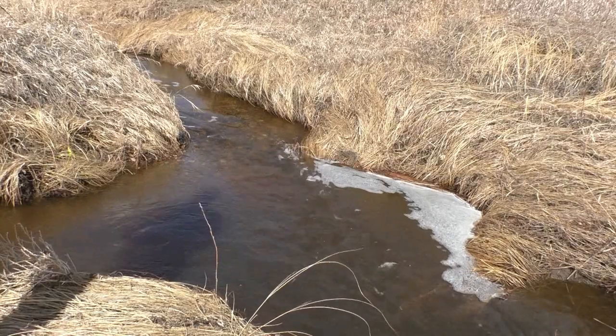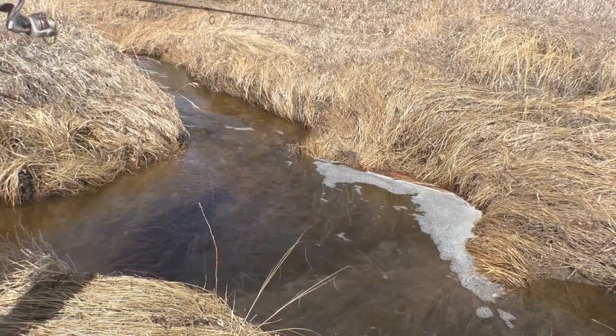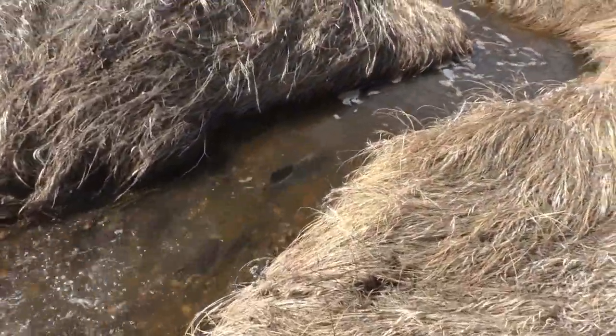They are just not wanting to bite today. There's a nice one.